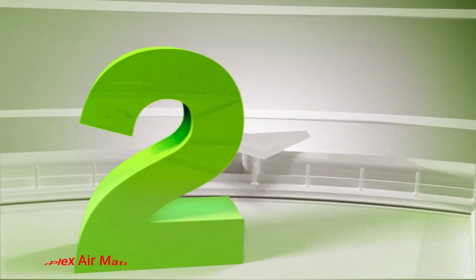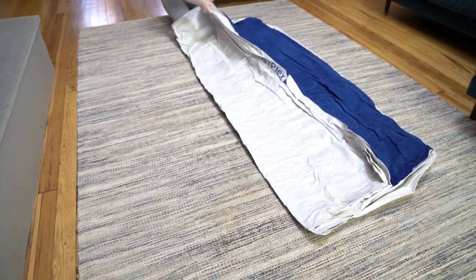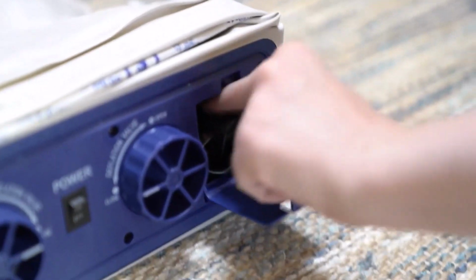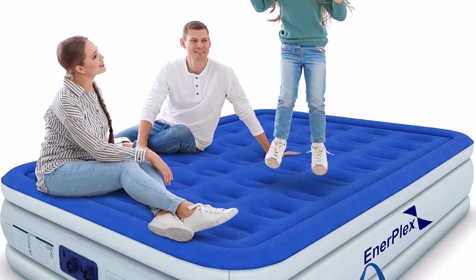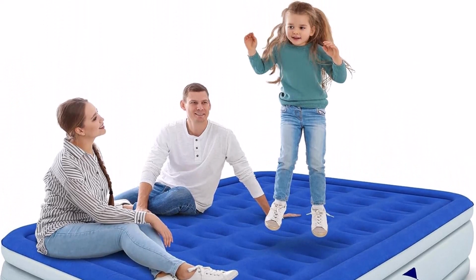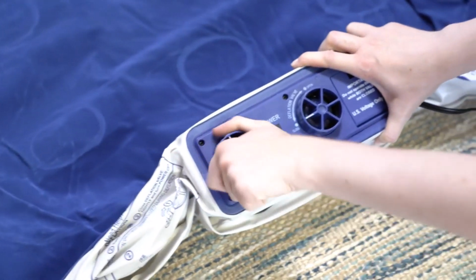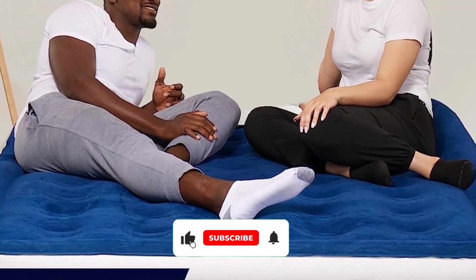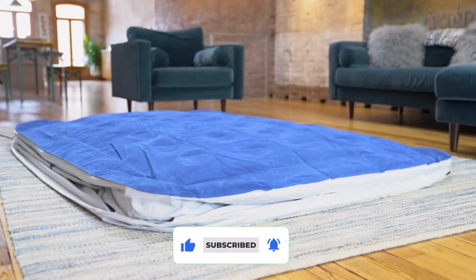Number 2. Interplex Air Mattress. This air mattress is made of extremely durable PVC and comfortable top flocking. This air mattress feels seriously durable. For example, my cat scratched it, and it didn't puncture or leak as past air mattresses have. If you have high-energy pets, you know the struggle. However, my favorite feature has to be the adjustable built-in pump. It inflates in less than 2 minutes and has knobs for increasing and decreasing firmness.